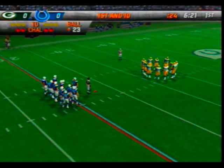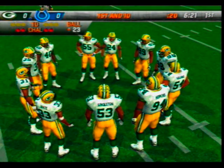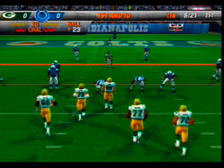Strength versus strength here today, John. One of the top running backs in the league against one of the dominant run-stopping teams. You know, this is like some classic heavyweight fight. But we won't know who the winner is till the last round.